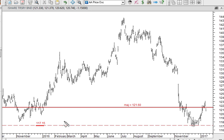And the major point of control at 117.15, it had been there for years. We had this really good support here. That support in effect has now gone because the point of control has moved higher. That's the way I regard it, and we're currently today printing below that level. So if you are following TLT, you may be looking to get long this ETF. You really want to see TLT now back above 120.160.